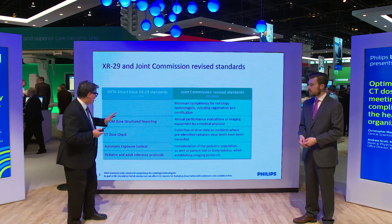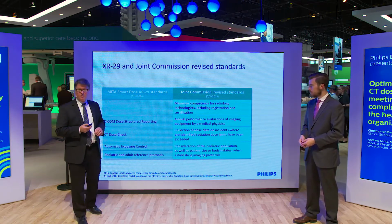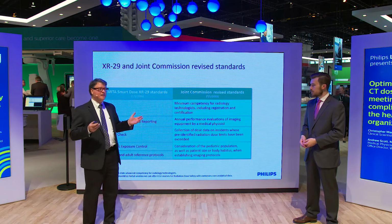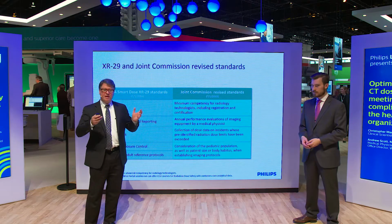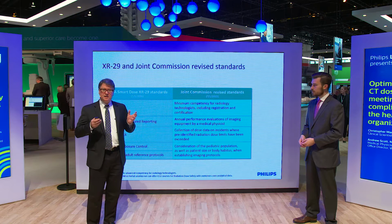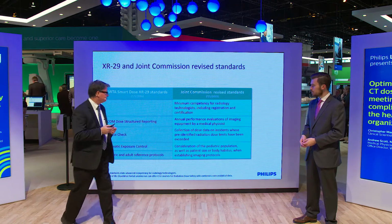But one thing I do want to point out is that through dose structured reporting, we're able to capture a great deal of information that we can then take and report back to you, specifically about the breadth and the depth of the scan protocols in CT, as well as fluoroscopy and a lot of other devices.